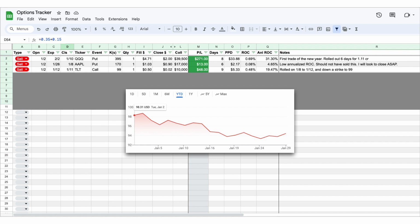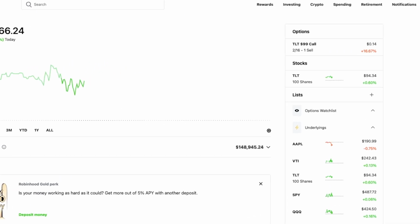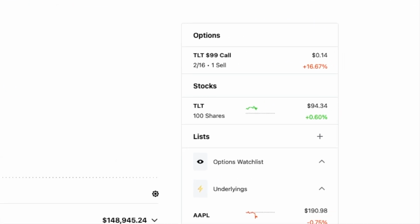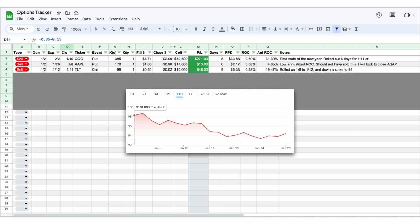All right, the next one was TLT. This was a covered call on TLT. I was assigned 100 shares of TLT at a $100 strike price. This happened months and months ago, and I kind of want out of these shares, so I've been selling calls against them a little aggressively, either right at this price that I was assigned of $100 or just below it in this case, picking up a little premium here and there, and also collecting the interest that TLT pays each month.